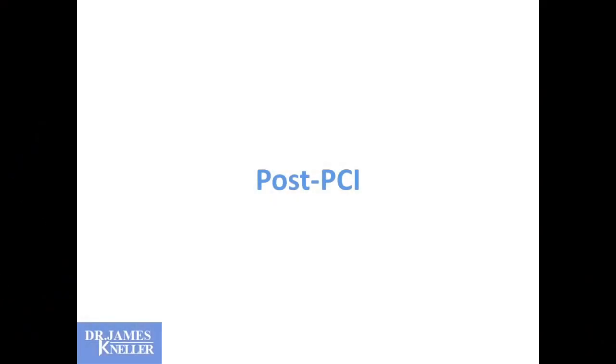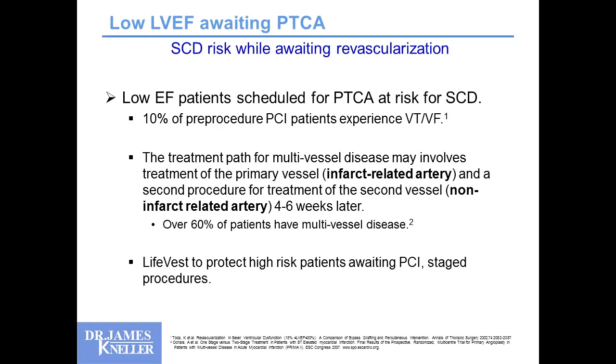We'll move on to a second subset. This is post-PCI. So these patients are being revascularized, but they have not necessarily had an infarct at this time. So here we study low EF patients scheduled for PTCA. We know that they are at risk for sudden cardiac death. In some studies, 10% of pre-procedure PCI patients may experience an arrhythmic event. So we recognize that these are high risk.